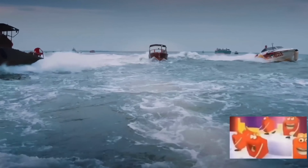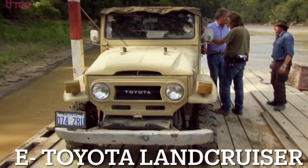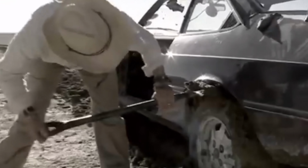Not only was this thing devoured in the ocean like a fat guy eating a KFC bucket, but it was also terrible compared to the competition. Also in E tier is Hammond's Land Cruiser and Jeremy's Lancia Beta Coupe. Both are about as tough as a kitchen sink window, and both of them are kind of just forgettable in all honesty.